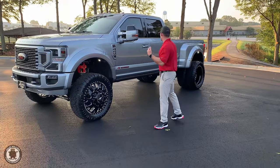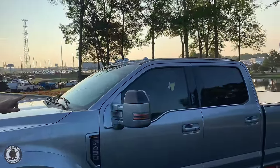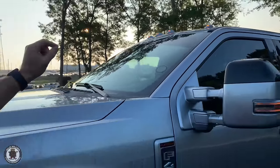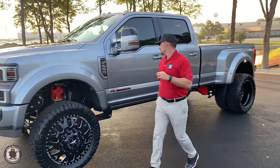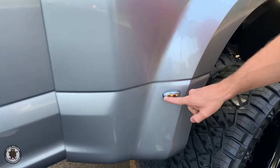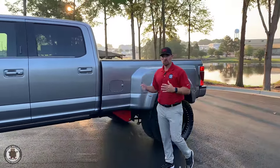So coming on around, Jesse, you see the clearance lights up top. Typically they're not in that fashion. We custom painted those with a nice trim piece so they look more premium, slim and sleek. Another good example is your side marker here, you can see it a little better. We use Recon lights and the custom paint work with a nice little trim border paint job. Really just makes it still very functional, but look a lot cleaner.